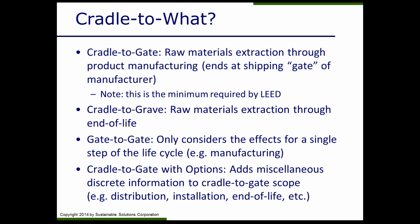Cradle to grave is much more comprehensive, and so that considers all life cycle stages, raw materials extraction through end of life. And so this is really the most valuable type of life cycle assessment because it does give a much more complete picture of the environmental impacts of the product, and it really is the only basis that can be used for comparison between one product to another. So it is a much more complete picture.